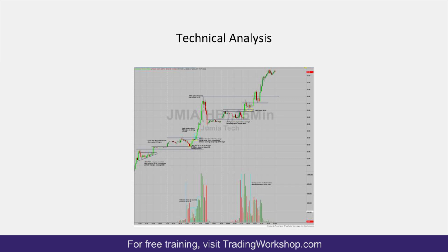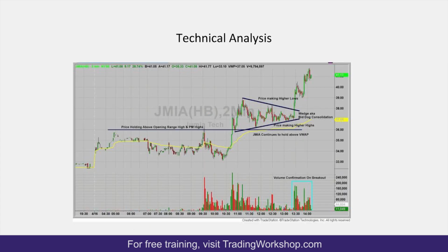and as price reclaims VWAP, volume starts to increase. And if we go to a smaller time frame, you can see that we fail at 36 right on the open. It sells off down to 33 on really light volume, but as price starts to trade higher and it reclaims VWAP, you start to see that volume confirmation, and we get that breakout above the opening range high, and it pulls back, it retests, it holds 36 support, and then continues to trade higher on volume.